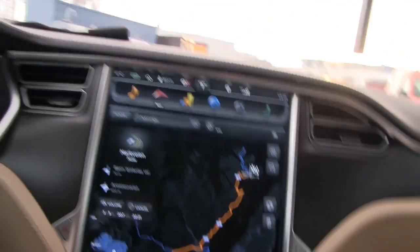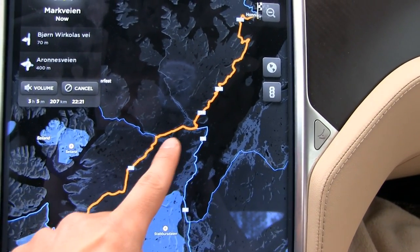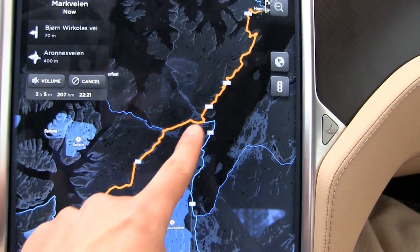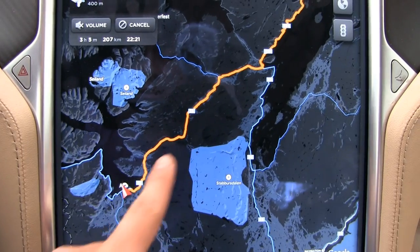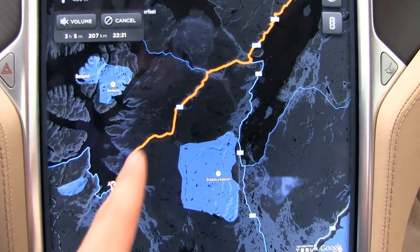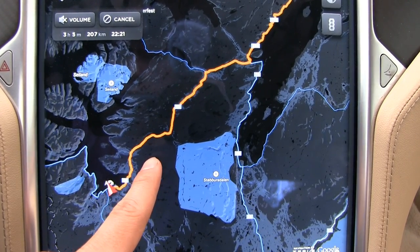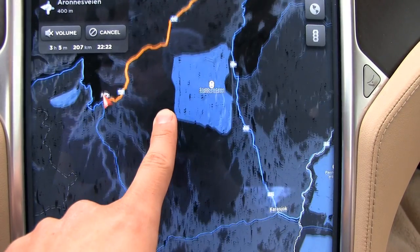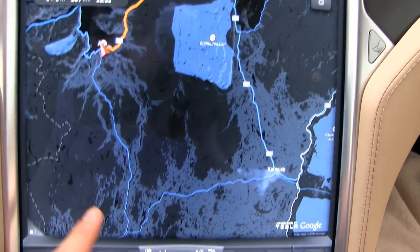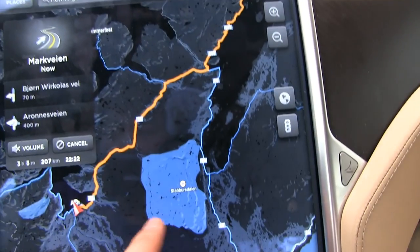Anyway, the situation now is that I told you earlier that this mountain has a convoy, but it's not that one. Sennalanda is over here, and there was a convoy there. But now, because of bad weather, the mountain is closed. And we are stuck here in Alta. So there are some options. We could drive the long way around here through Karasjok and Laksalv.